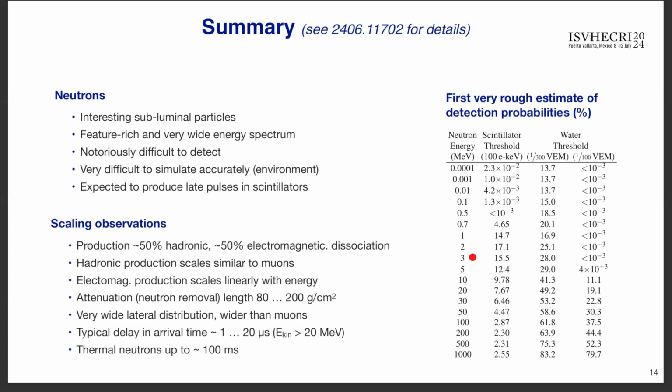In the water Cherenkov, it's literally impossible to see them. It's a very, very small effect, even if you put the threshold very low. And so I think actually it's a channel we haven't explored, but we have a lot of modern experiments that can do it. And we can do a lot of interesting physics with it.